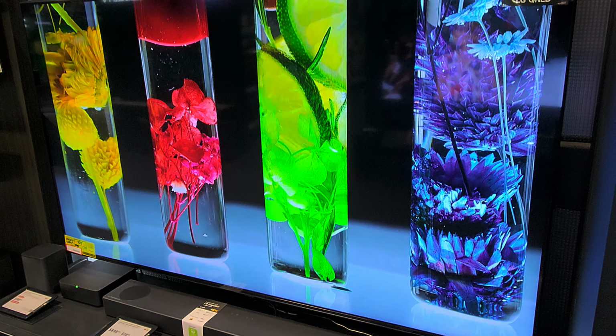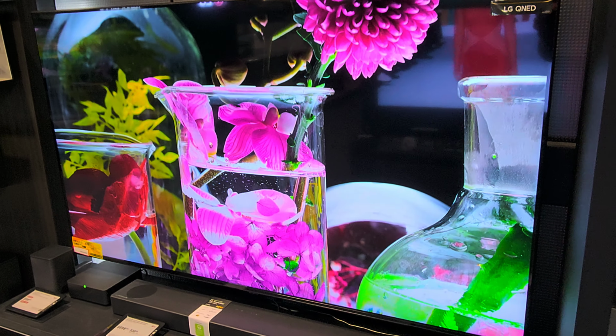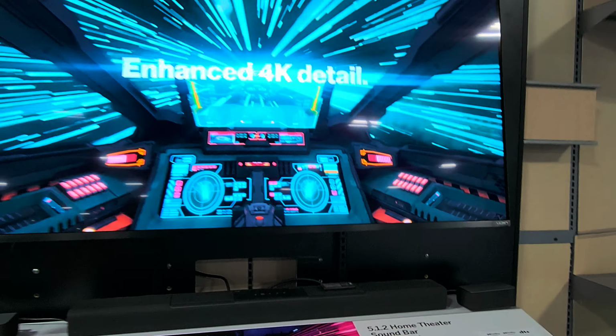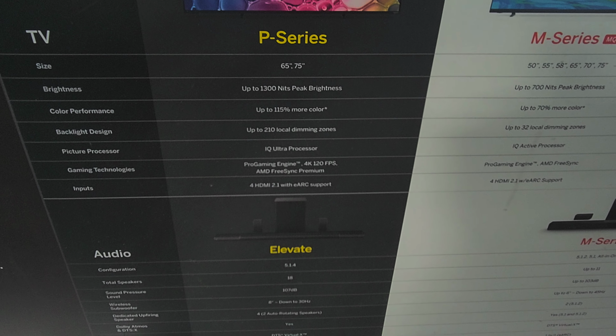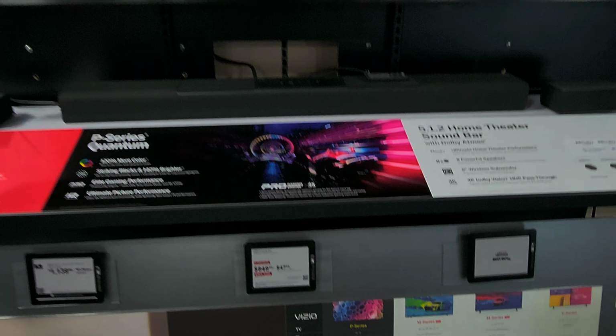But good to see my Best Buy here, local to me, have all of these panels. They're really not missing anything right now other than the Z9K. They always had a Z series since the Z9D debuted way back in 2016. As I come back over to Vizio, again, I will do an entire video on Vizio and their history.